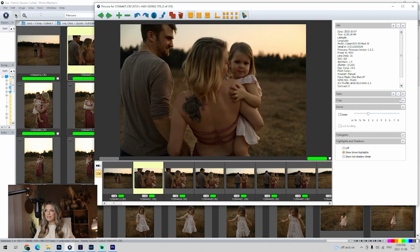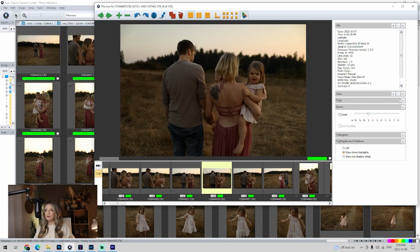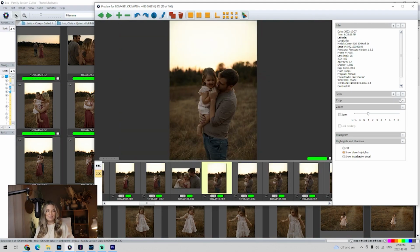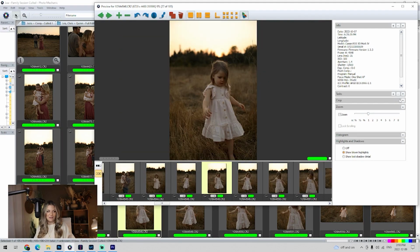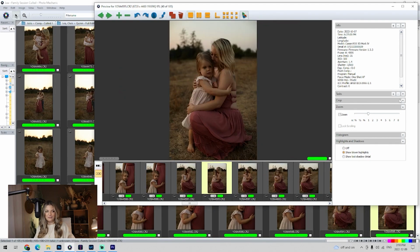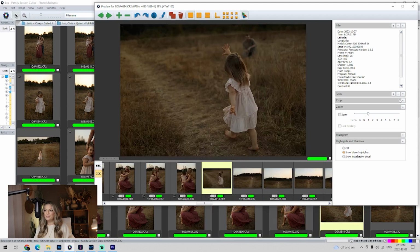Let's quickly go through this session though. I'll just speed through. These are all raw. These are unedited. Don't mind my crooked horizons. We will fix those with Imagen. But you can see that we're getting down low. I'm using a couple different lenses as well. 35 and 85 are my go-tos.